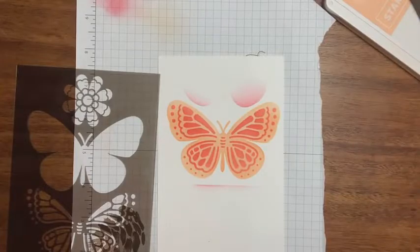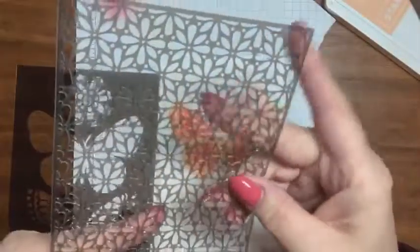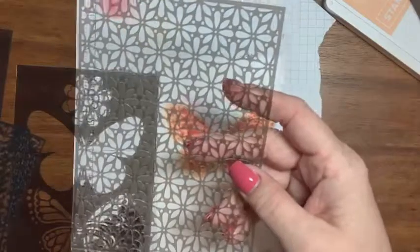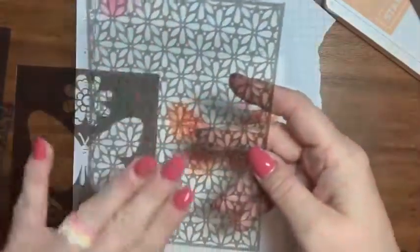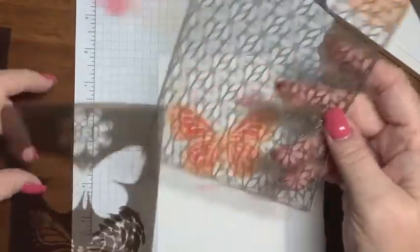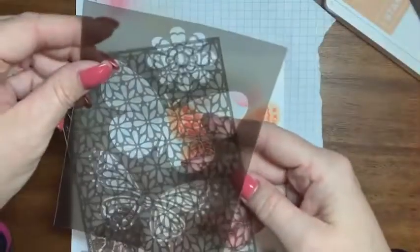Ross. I didn't mean to say that out loud, but that's what I've been thinking. Okay, look at this one though. It's gorgeous. It's probably not a layering mask, but you could. Now that you know the procedure, you could do this in a light color, and then you could come back with the butterfly and put it in the darker over the flowers.